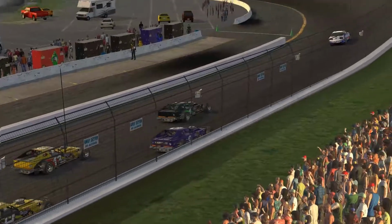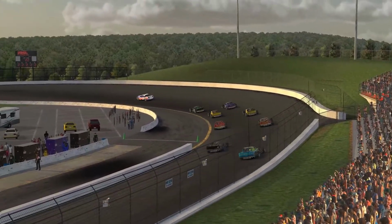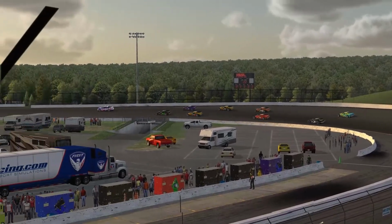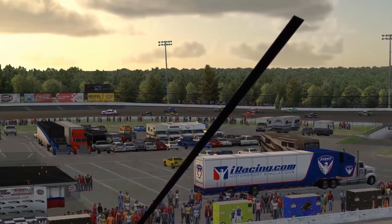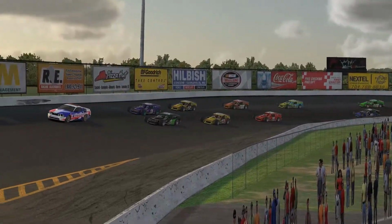Alright guys, welcome to the week 3 race of the SK Modified season. Starting out in pole is Christopher McLeod, followed by Kelly Ramsdell, Scott Corner, myself in 4th place. Adam Shane in 5th place. He was the winner from last week's race, so it was good to see him in the race again.